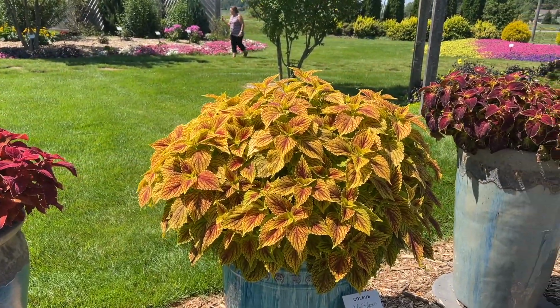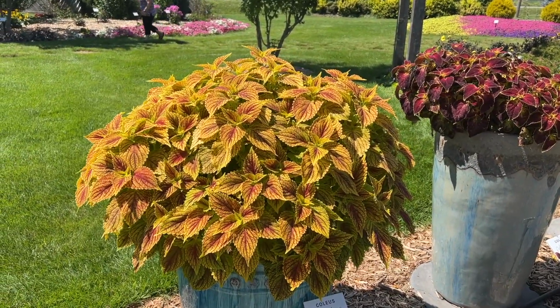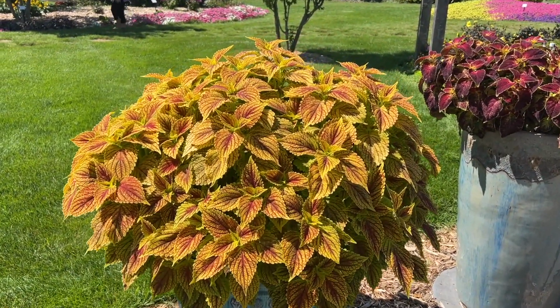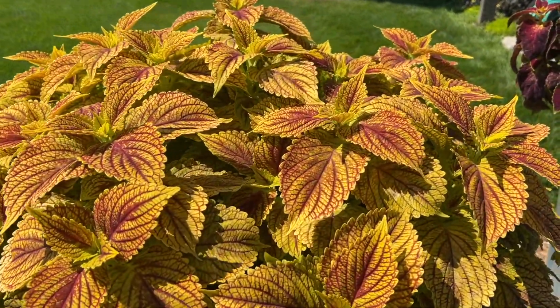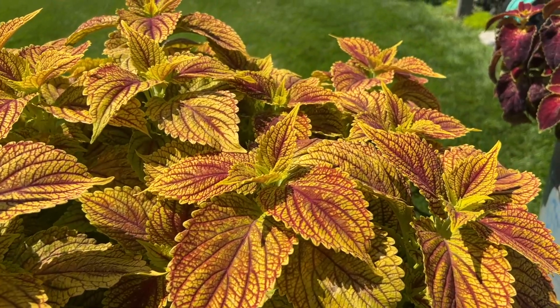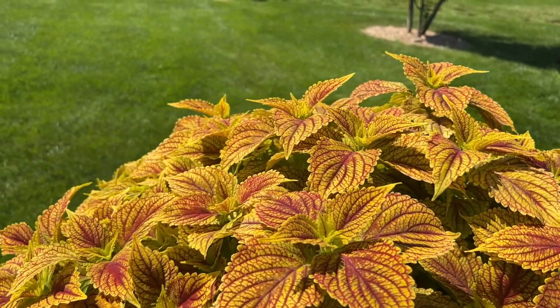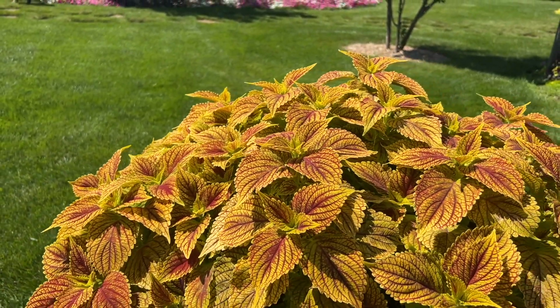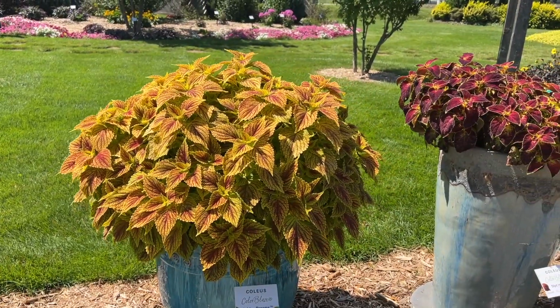Golden Dreams is also another beautiful Coleus. This one here features mostly chartreuse green foliage, and then if we go in closer, you can see that there's a lot of burgundy veining going on. Again, a nice heavily serrated edge, giving a lot of texture to this plant. And I think too, with that veining, it really gives a lot of dimension as well.